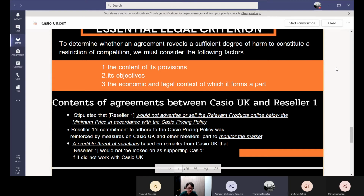The content of the agreement between Casio UK and retailer number one that I would like to focus on is that it stipulates that retailer one would not advertise or sell relevant products online below the minimum price in accordance with the Casio pricing policy. And it shows retailer one's commitment to adhere to the Casio pricing policy. And there's a tool or software from Casio UK that they use to monitor the market. I mean, this software they use to monitor the market, they will give to all the resellers. And the last one in the content is the threats of sanction, based on the remark from Casio UK that retailer one would not be looked on as supporting Casio if it does not work with the Casio UK pricing policy.